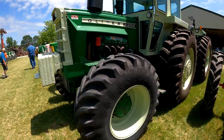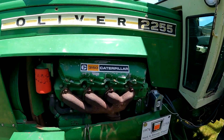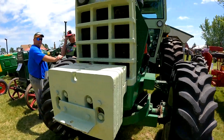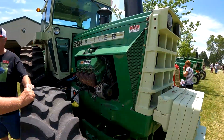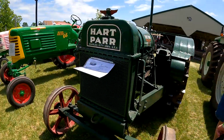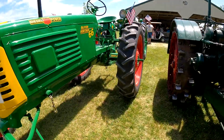Here's a 2255 four-wheel drive with a 3150 Cat in it. It's a V8. And we're here, so yeah. They have them somewhere every year. Yes, we do. They move around throughout the United States. Here's a Hart-Parr 1836. The next winter show is at... and a 66 diesel.